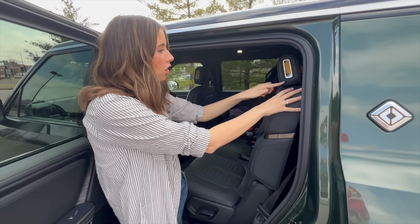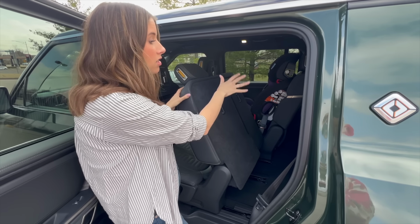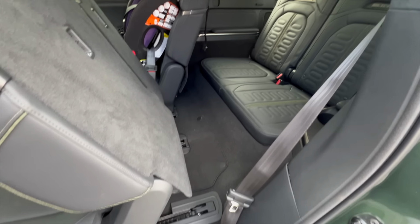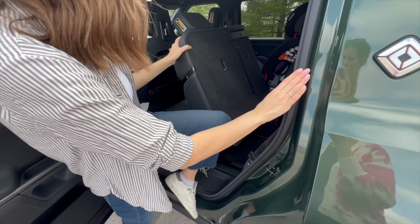So with the car seat installed there, I can hit this button and this whole seat is going to tilt and slide. Doesn't affect how that car seat's installed. This is the kind of third row access we're talking about. So it's okay. I'm gonna hop back there.